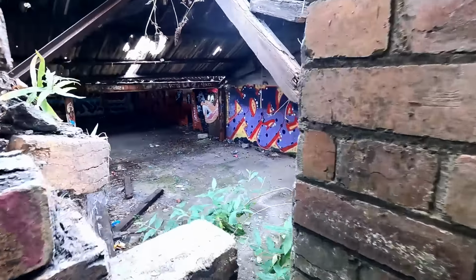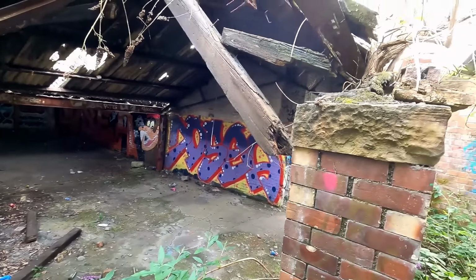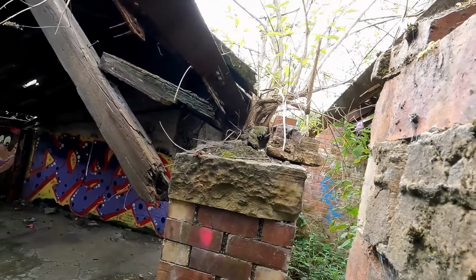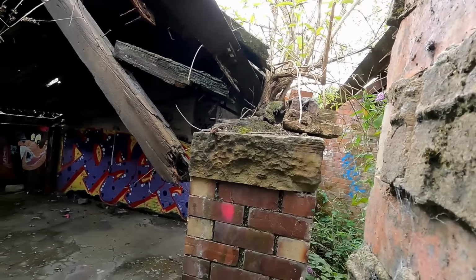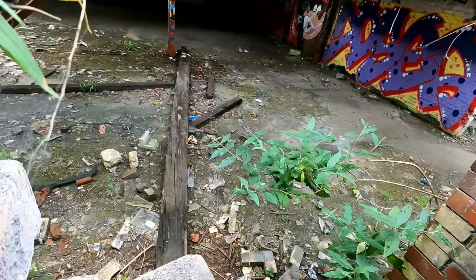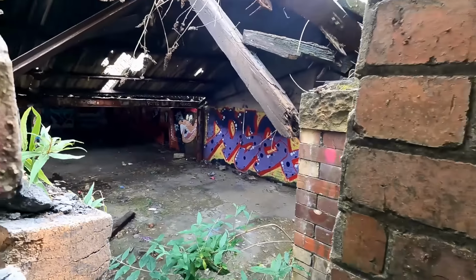Oh, that looks like a fun place to be. I wonder if we can get in there. Look at the rot on those. Well, what would they be? The joists for the ceiling? For the roof support? Something like that. Some have actually fallen down. Look, there's some on the floor. So we will be careful if we get to that building. I don't know if we can.